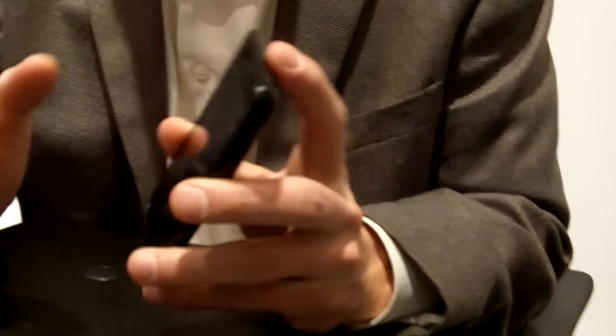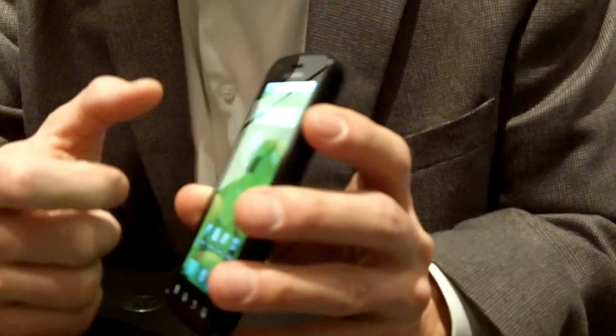And we increased the RAM to 1 gigabyte of RAM. A lot of phones will have like 256 or 512. So that really makes it incredibly zippy. It's more powerful than a netbook at this point.